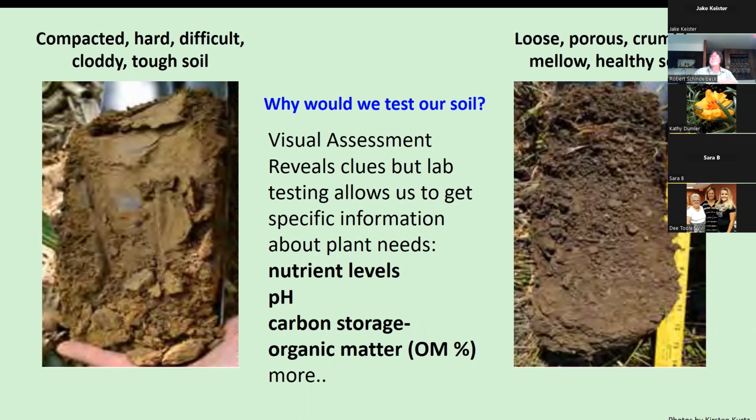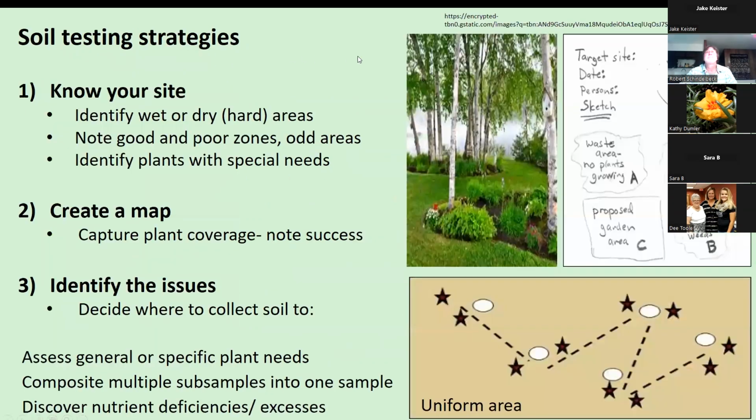So why would we test our soil? Why would we want to know, if it's the same area, and we walk 100 feet, whether beneath our feet one is different than another? Do I have to test this? Can I just look at it? Well, I think we all have approached a soil that we wanted to test to know more about. And there are some general strategies that I wanted to put forward that seem to really work as you go forward.